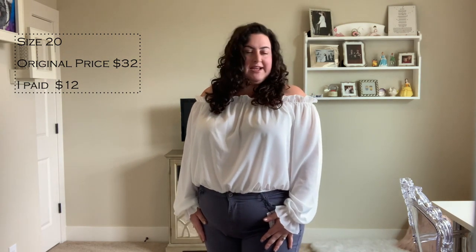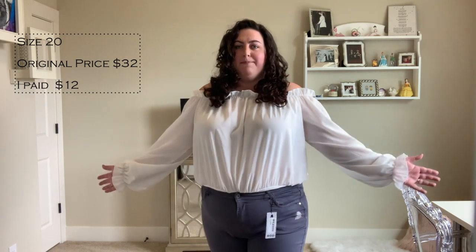So next I have the Plus Bardot woven bodysuit. I have to admit, I'm not usually a bodysuit kind of girl. This is probably the second bodysuit ever that I've worn, but I actually was pleasantly surprised that it's just not skin tight. So that's a nice thing, because most of the ones I see are like super tight, and for me that's not the best.